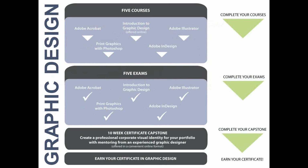The Introduction to Graphic Design course is where we cover things like typography, color theory, page layout, how to organize information and messaging in different visual mediums to communicate ideas. So this is sort of the Graphic Design 101 to teach you all those foundational skills.